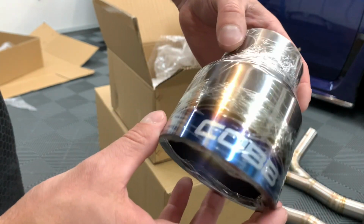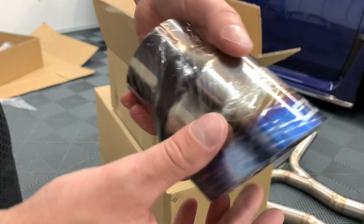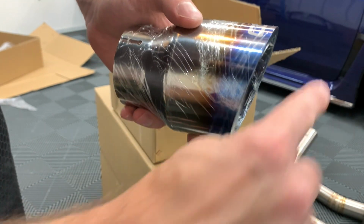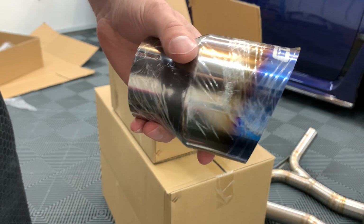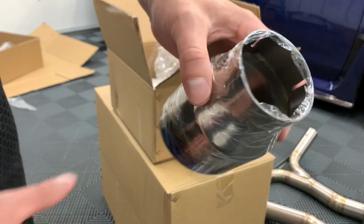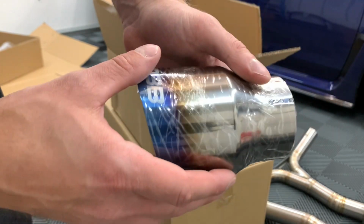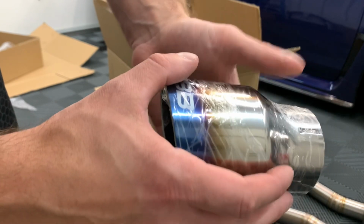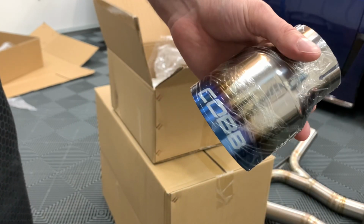You just slip them on, position them to where you want, then clamp it down. And you notice it's a slant cut. My current one is just a straight cut, so this adds a little bit more aggression. And the really nice part about having tips that come off like this is you can adjust to where you want it. You can have them stick out farther, you can have them sunken in, you can stagger it. So there's a lot of different options you can do.